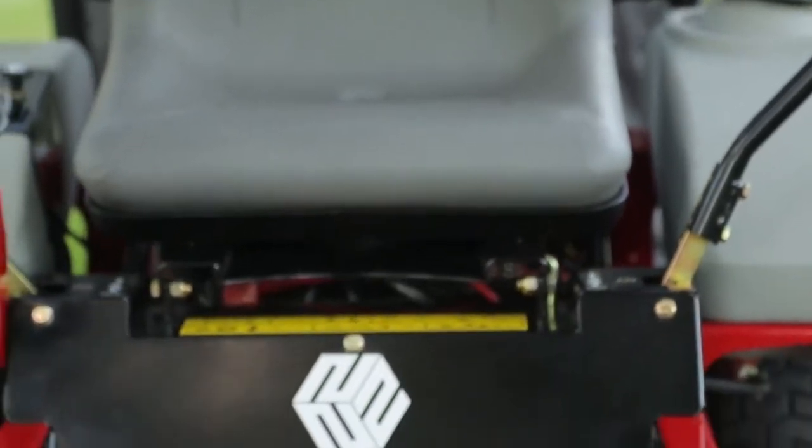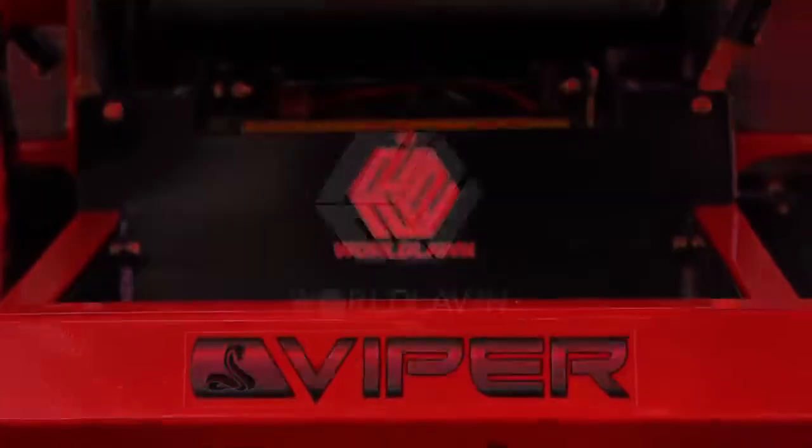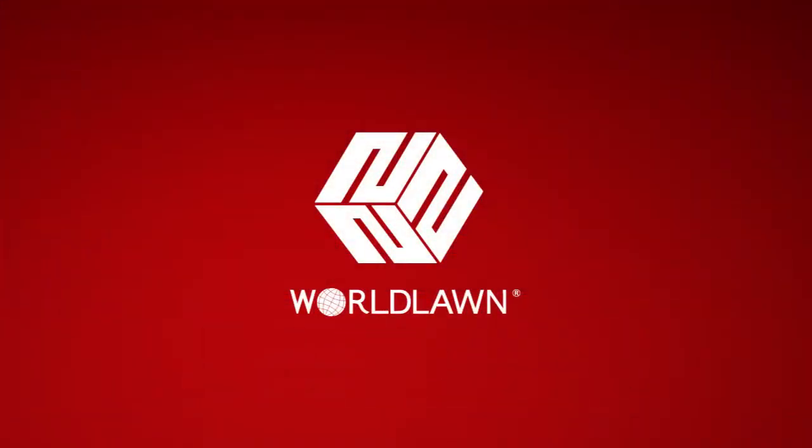Reliability, exceptional value, world-proven performance. That's the Worldlawn promise to you. Worldlawn Power Equipment. World-tested, world-proven.